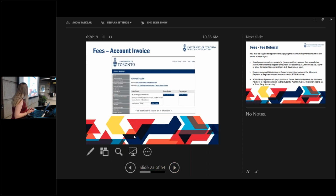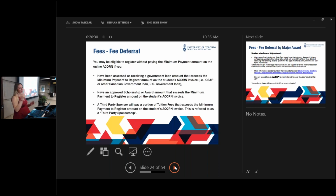So this is what the invoice would look like. Once you click on your account invoice, it takes you to this page. And again, the Acorn help page is really helpful. If you are having trouble navigating Acorn and how to use it, they have step-by-step screens where you'll be able to find that information.